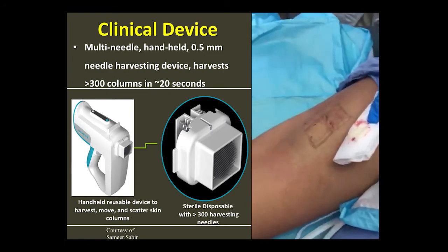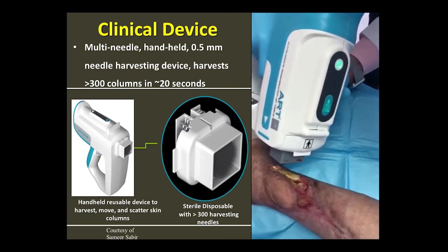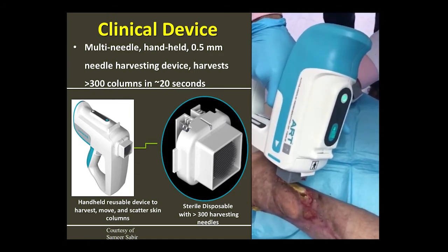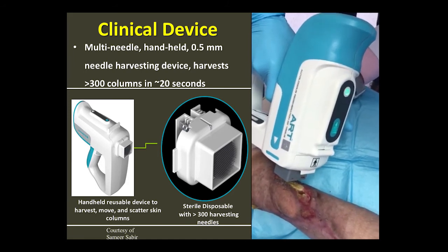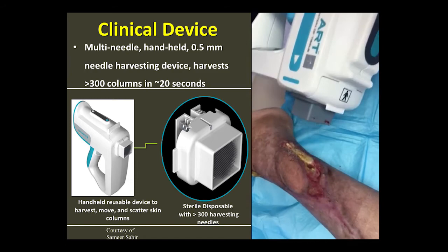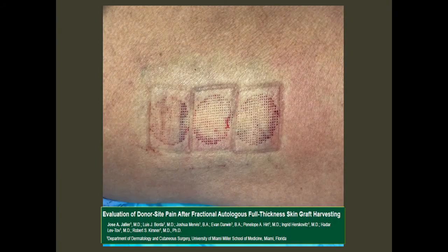But then what you can see here is you hit a button, and those full thickness columns spit onto the skin. I'm not sure if you can see that, but they spit onto the skin. And in this array, you can harvest 300 columns in 20 seconds with this device. Okay? And this is what the array looks like at the time of healing.